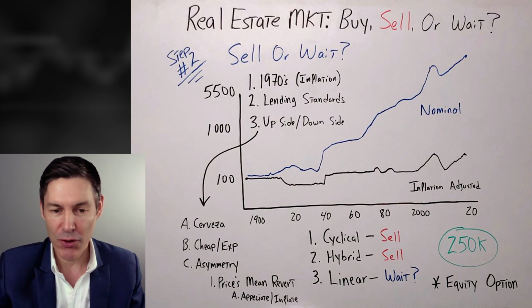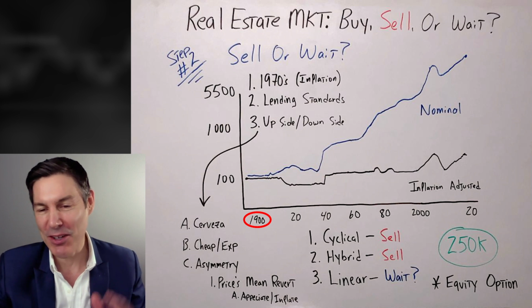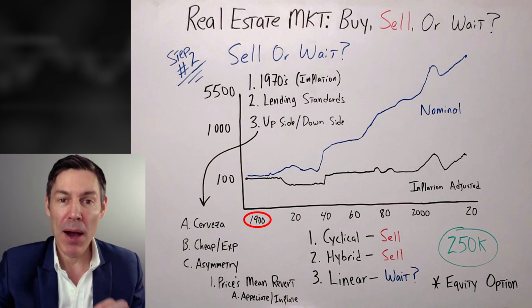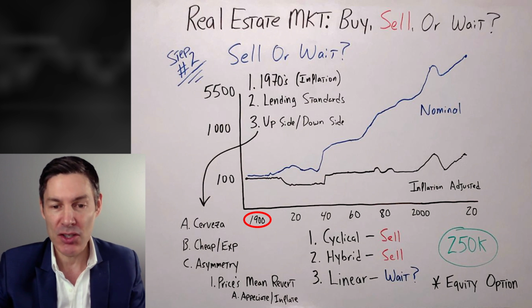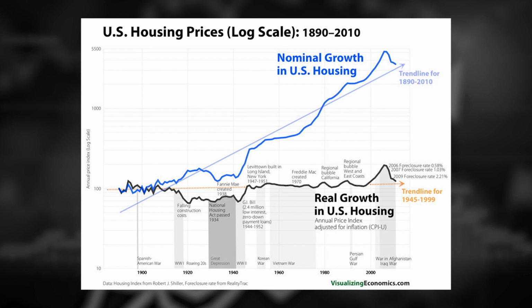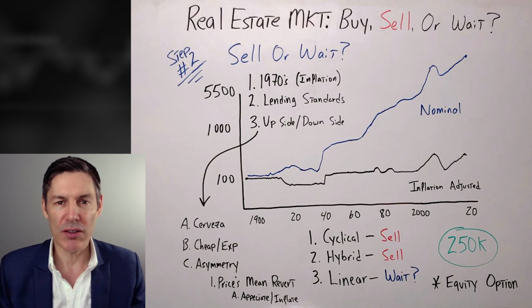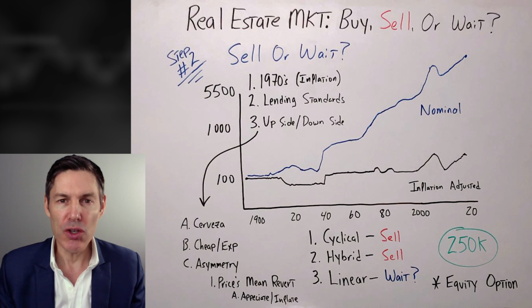Now we've got the chart going back to 1900, of course, and I'm not going to go into it in great detail. You guys know this chart well. But what you might not have seen before is this chart when you lay over a chart of nominal home prices. Look at the difference. This is why I always tell people, especially when you're looking at real estate, you have to look at inflation-adjusted prices.